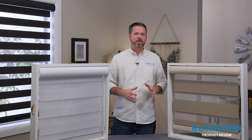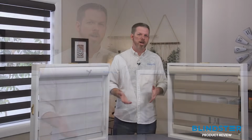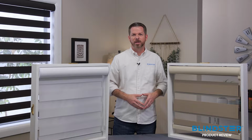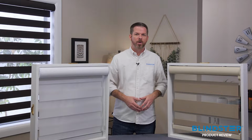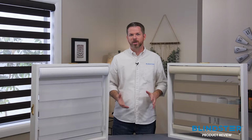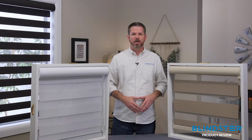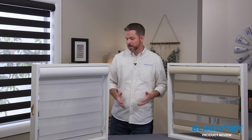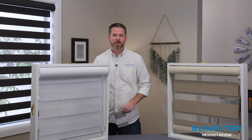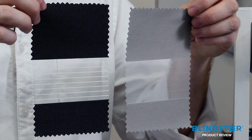First of all, you can see the shade is made from a fabric that features both a solid section and a sheer section. The solid section can be either light filtering that provides privacy and reduces the amount of light coming through, or room darkening, which is opaque and blocks even more light from entering the room. The solid fabric sections come in a variety of colors and styles, and even different heights. The sheer section is transparent, but it too comes in different styles.